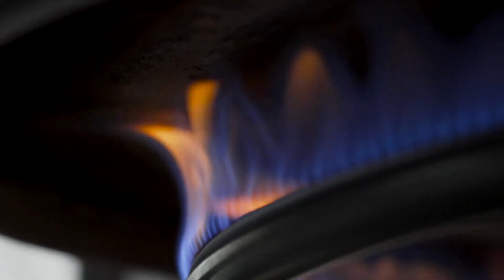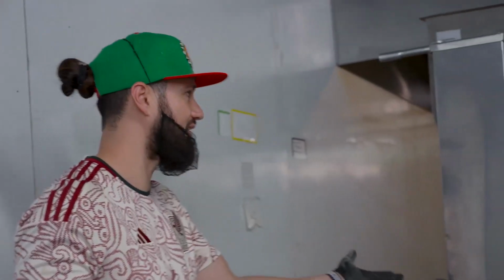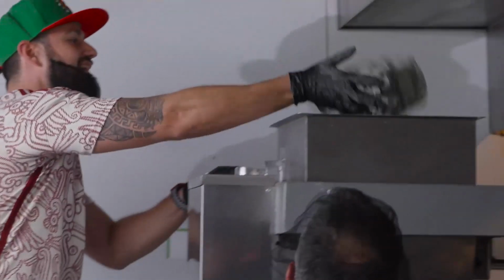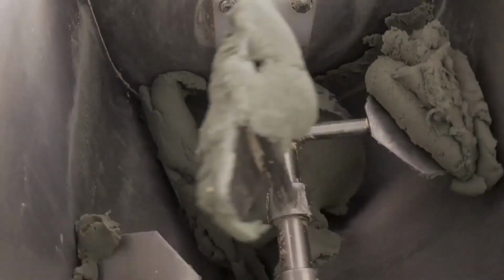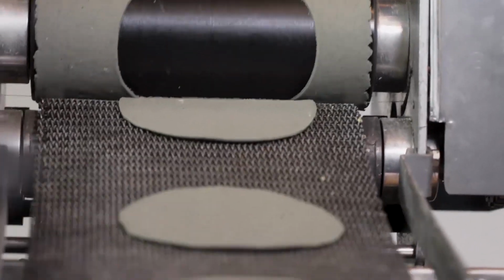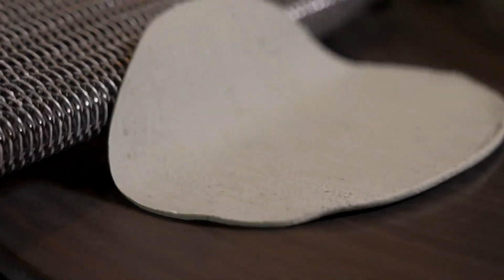So this is the tortilla machine. We make this work as a feeder, so we just dump the masa and then you'll see what happens next. I can't wait. Okay, now I want to create a coating here, a layer of masa. When this is ready, I can start using the cutter to get the tortilla.